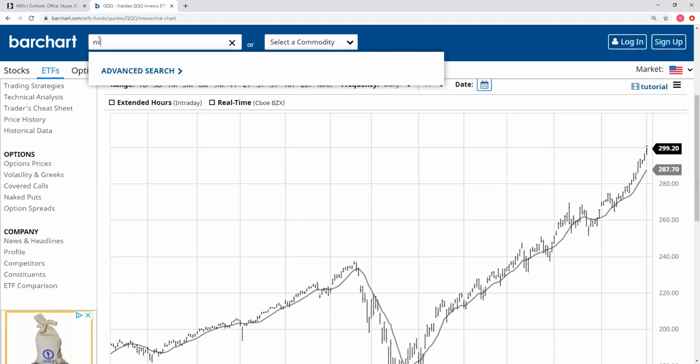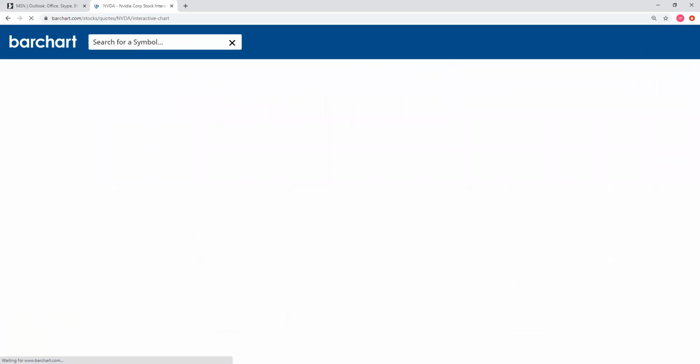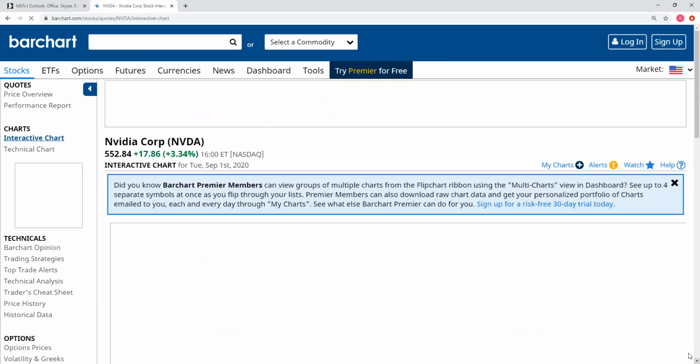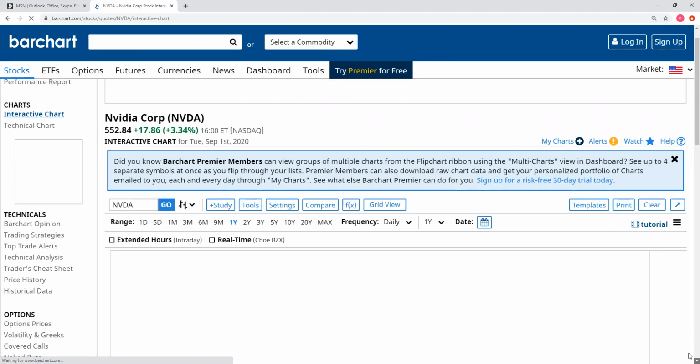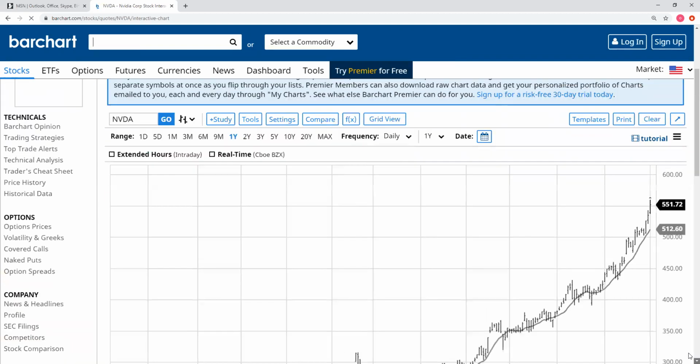So we'll put Nvidia up, and we'll look at it from a 1 year, 6 month, and a 1 month basis to get an idea of different time frames. Okay, Nvidia, I think, had a pretty good sized day today. Let's see what the numbers turned out to be. Yeah, up 17 points, 3.5%. Compared to Zoom, it's nothing, but it's not a bad run considering how far you've come.